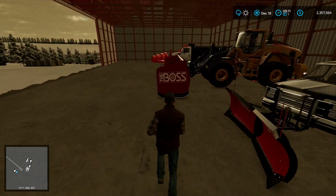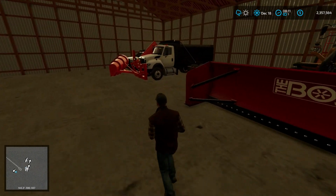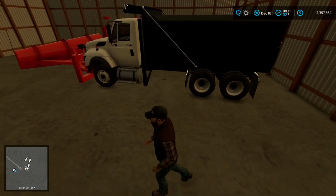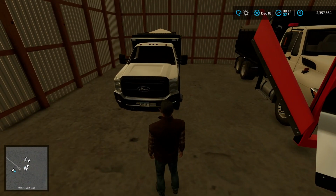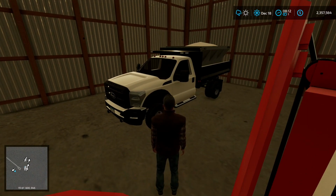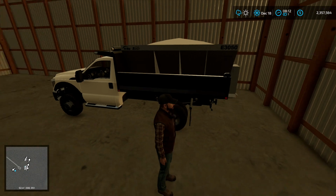I got this Boss plow attachment for the front end loader. This International dump truck with a sander or salter with a couple plow attachments. Got the Super Duty pickup with a salter sander attachment, or whatever you want to call it. I guess it would be an attachment to go on the back of the body.